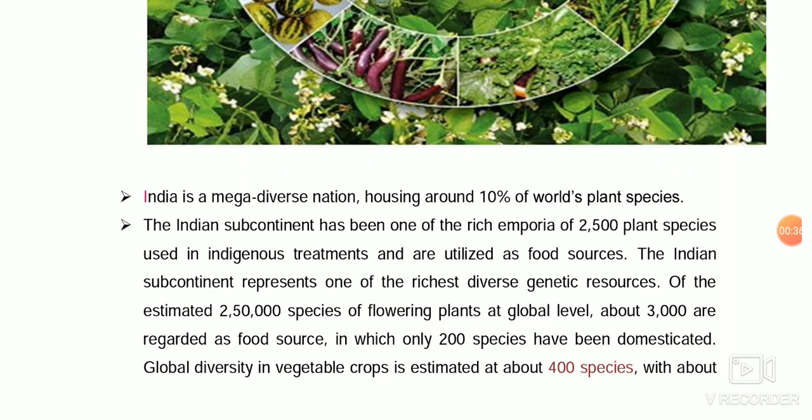Another question is: the Indian subcontinent has been one of the rich emporia of 2500 plant species, which are generally indigenous and used as a food source. These are the indigenous species, 2500. Now talk about the total flowering plants at global level, that is 2 lakh 50,000, out of which 3000 plant species are regarded as food source. And the important point is that 3200 species have been domesticated.